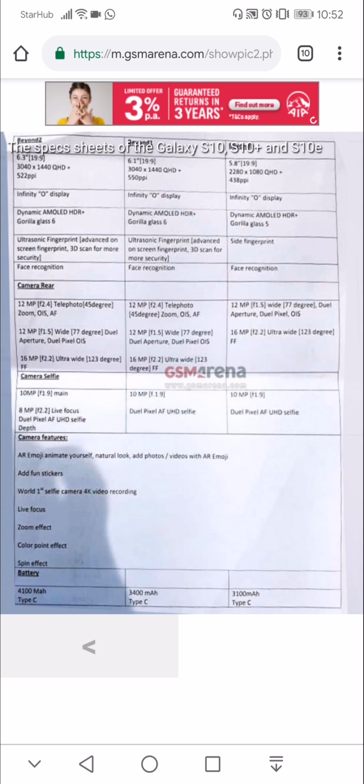The cameras are also very similar, just that the S10e will not have a telephoto, while the other two will. But all three will have a 12 megapixel f1.5 and a 16 megapixel ultra wide angle, 123 degrees, fixed focus one. And of course all three will have a 10 megapixel f1.9 front-facing camera with dual pixel autofocus, and it can also record up to 4K video, even though they say it will be the first.